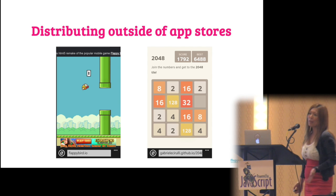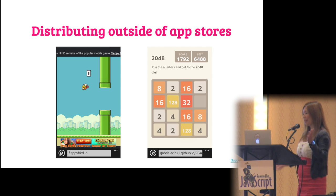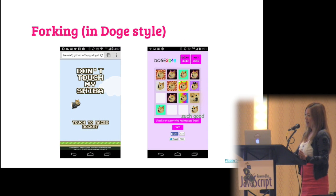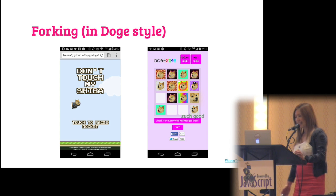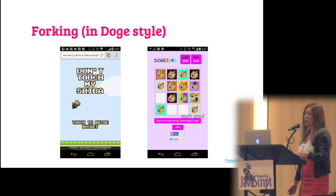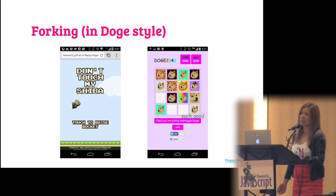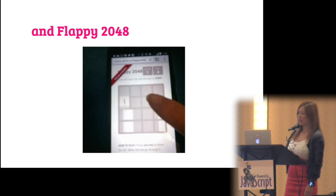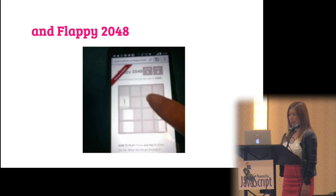And the cool thing about those web apps is that no one tells you when you can release. If your apps are open source, it's even better, because people can fork your apps and create something more interesting, like Doge, right? Like Flappy Doge, and Doge 2048. That's awesome. And sometimes you're being more creative, or you just want to have both Flappy Bird and 2048, and you start creating something like this. So this can happen in the web world easily. I suck, I know. I'm not good at it, really. Yeah.